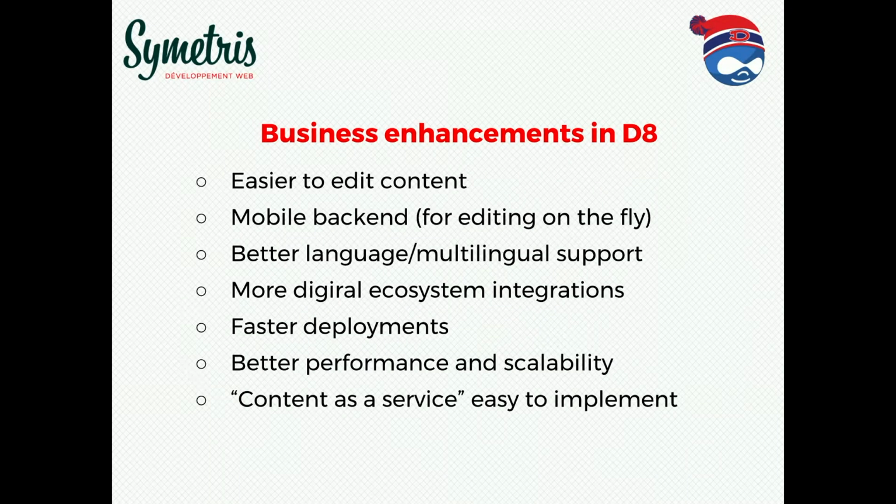Now, that's the technical side. Business-wise, why Drupal 8? Well, it's easier to edit content for content editors. So the way it's structured to manage content is easier, and as I'm mentioning here, the back end of Drupal is now completely mobile. So you could be at this event and publish an article on your website through the mobile interface of editing Drupal 8. In Drupal 7, you had to install some kind of a skin, and not everything was necessarily mobile friendly in there.